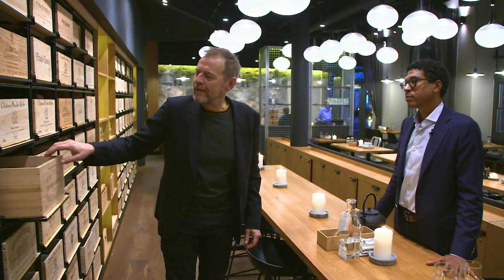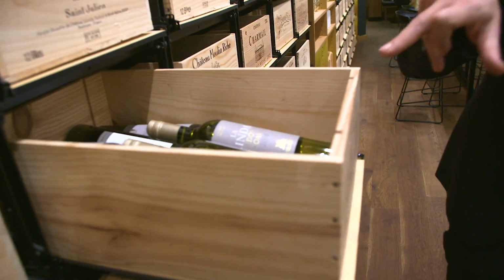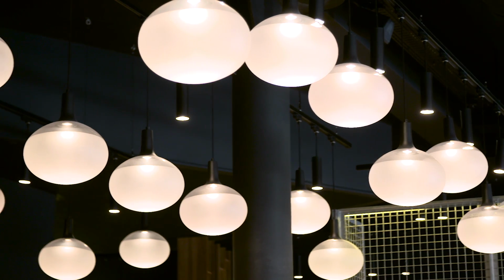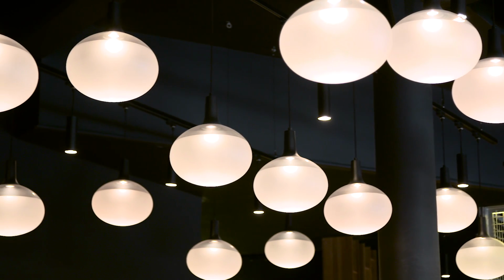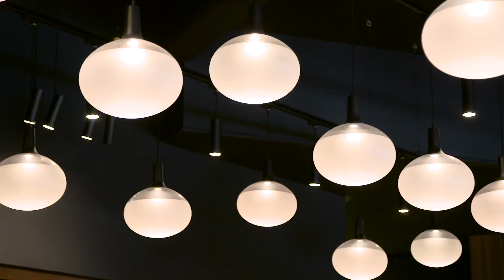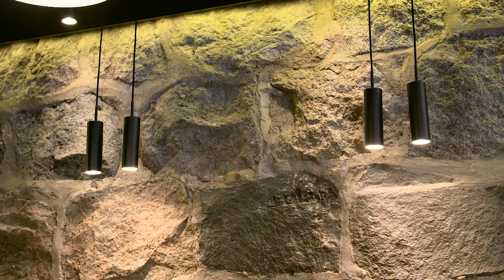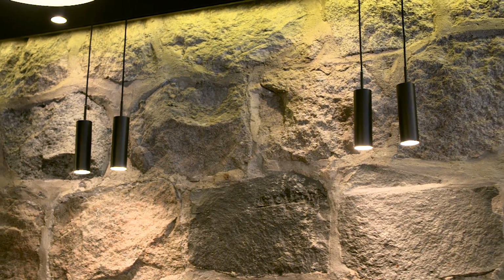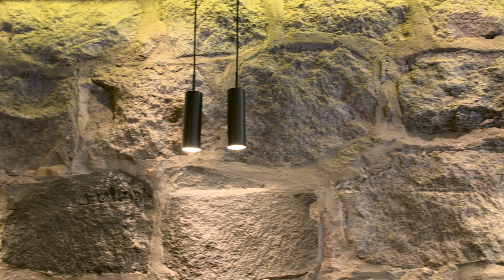But the way you use these old wine boxes to store the wine. The whole idea of this fixture is that kind of mist caught in a bowl. It's not a light, it's something else. We have a lot of ambient lights, and then we have a lot of spotlights coming down from the ceiling, which we also designed.